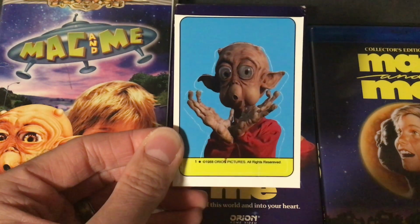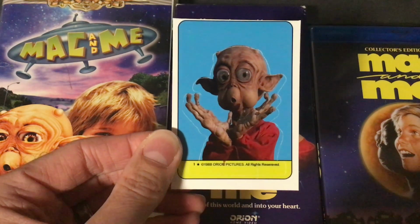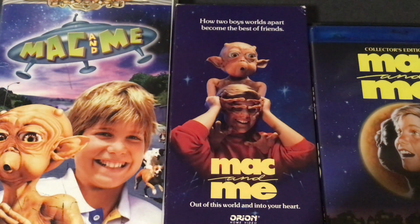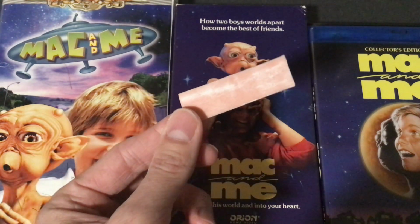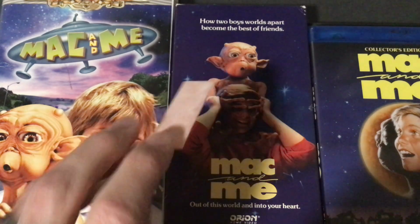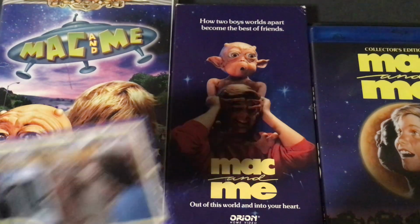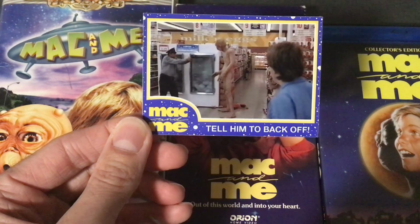I will tell you, when I showed this movie to my kids for the first time, they started doing the whistle and the hand movements. That really caught their attention, so that's great. There is our stick of gum. As we know, Mac himself actually chews some gum, and at the very final seconds of the film, there is something involving gum. So, all right, here we go with our first card.